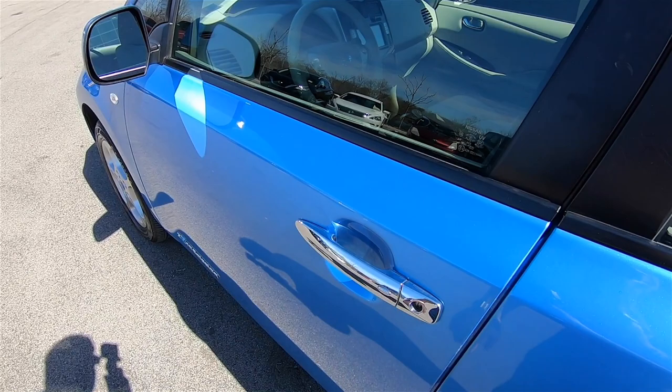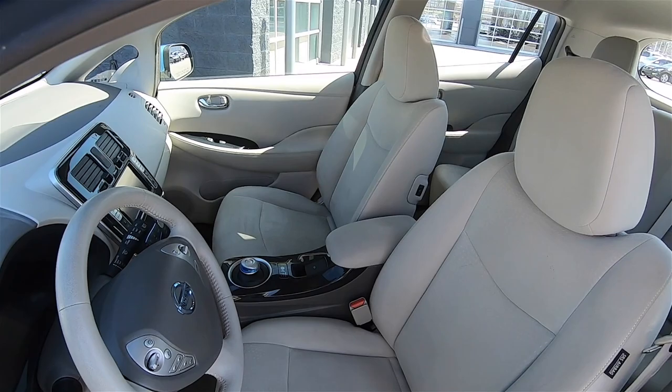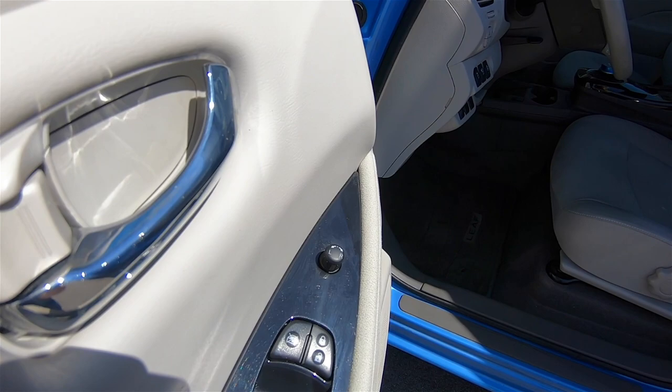And opening the door reveals a very nicely styled interior. It's a very usable space, very user-friendly. And the seats are made of recycled plastics, but the cloth is very, very soft. Typical Nissan materials here. You've got plastics, some vinyl. You've also got this suede cloth material, and a metallic bluish bezel on the doors.